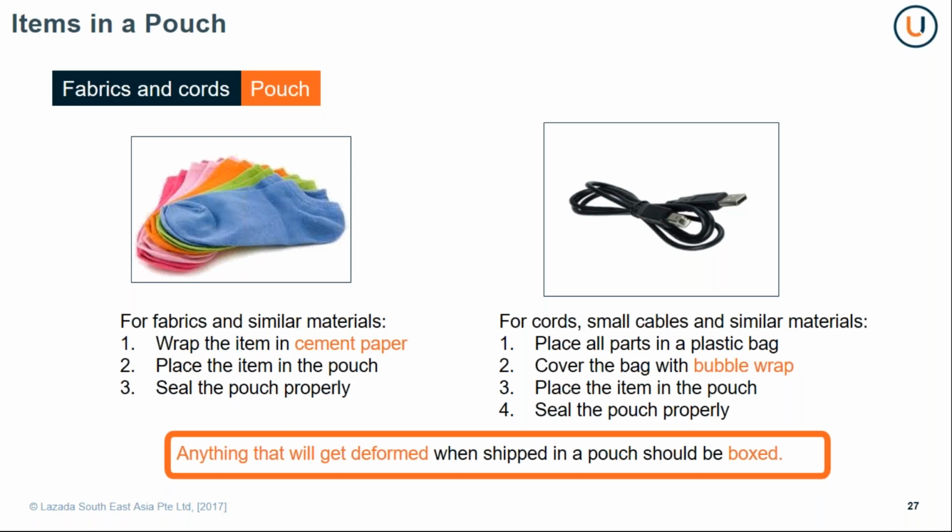Again, anything that will get deformed when placed in the pouch should be boxed. So it simply means that if your product doesn't fit inside a pouch, then you should switch to a box. If the product doesn't fit inside your box, then you should use a much bigger box.